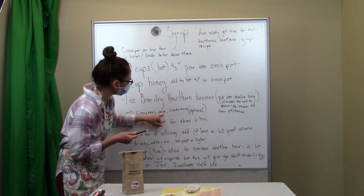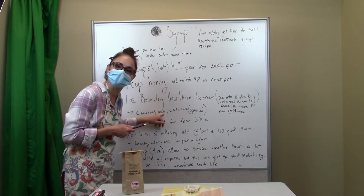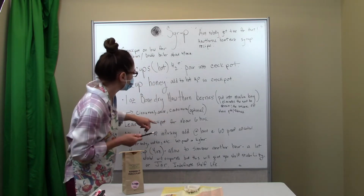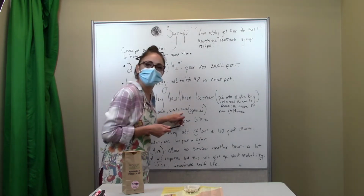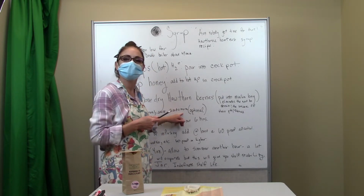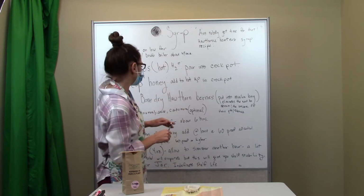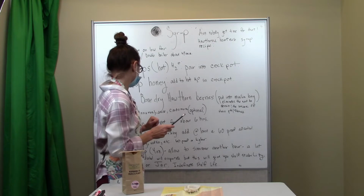Anise is a really nice one. So if you have an anise star, but it is that strong licorice flavor, so you want to be sure everybody was on board with that. And then cardamom powder or pods also make a really nice flavor. And those are all herbs or spices that you would probably be somewhat familiar with already. So you would know if you liked that flavor.